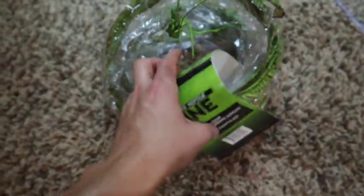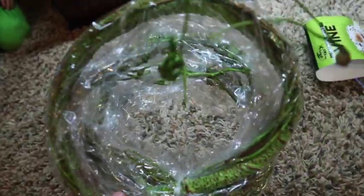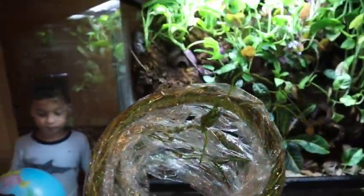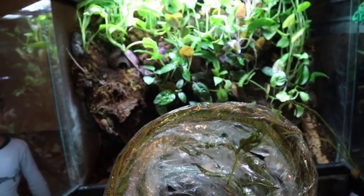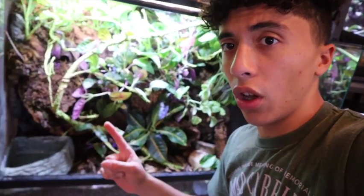We're also going to add this Pangea reptile vine here. It's pretty dope looking, to be honest. It's very natural looking, so we're going to add it and basically just string it across the enclosure for extra perches and climbing opportunities. Alrighty y'all, so now we've got our vine in the enclosure along with their water bowl down here. So now the enclosure is just about ready for Amazon milk frogs.